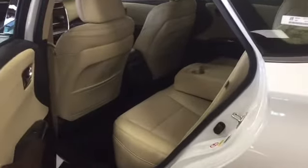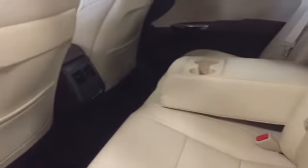Going to the back, as you can see, it also has brown on the side, which is pretty fancy. Color matching right here and there, so you can see the back almond interior. Also, the roof is going to be almond. You see it? Pretty nice. Moonroof right over there.